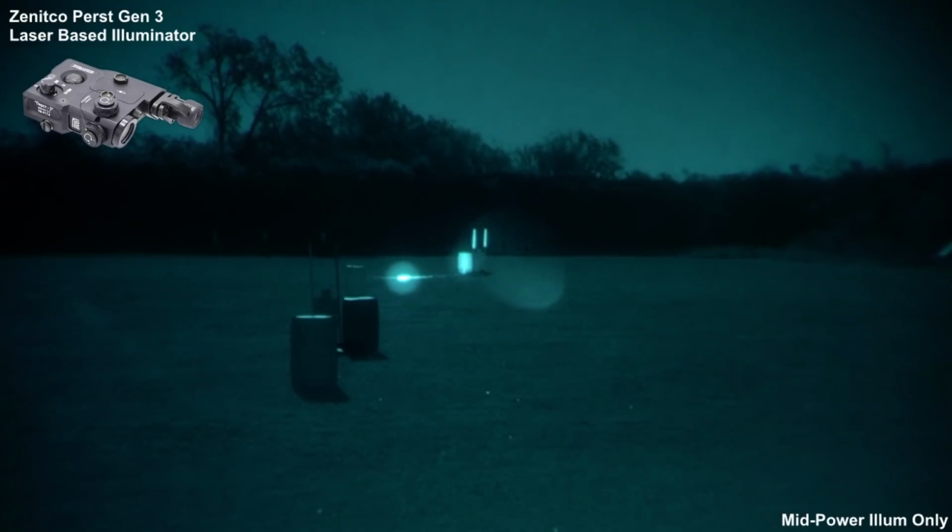And I do want to reiterate that the illuminator is zeroable within the confines of getting it to center around the IR designator or aiming point. Although we did not have it perfectly set for this test, we were and have since been able to adjust that using the tool that actually is included within the front or the head of the PERST Gen 3.